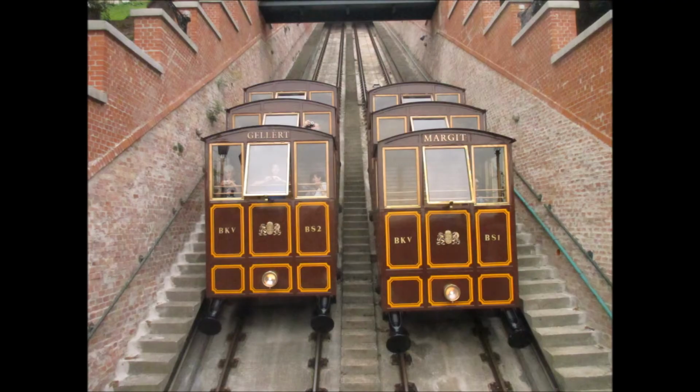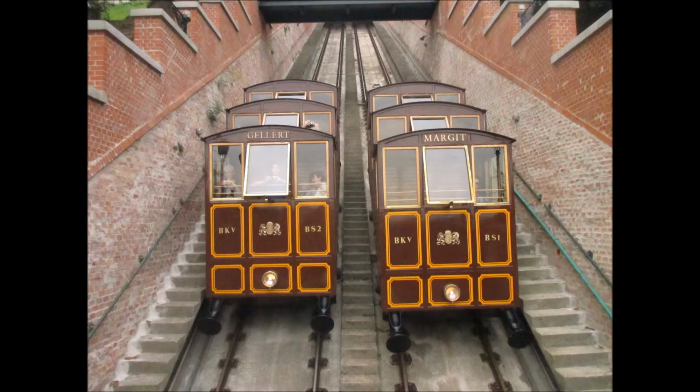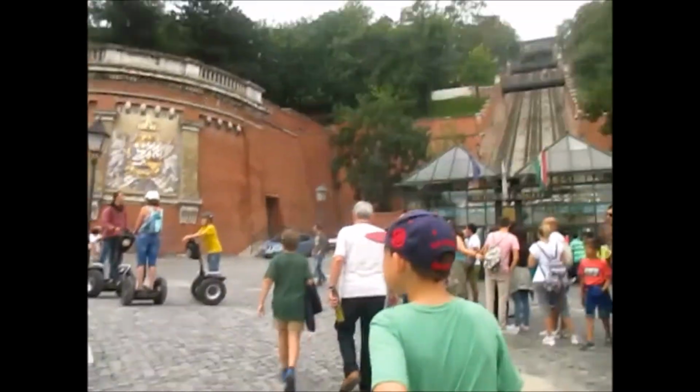Today we are exploring the Budapest Castle Hill Funicular, or the Budavári Sikló, a short funicular railway on the Buda side of the River Danube. It first opened in 1870 and ran until it was destroyed in the Second World War, finally being rebuilt in its current form in 1986. Okay, the queue is way too big, I think we're just going to walk up here.